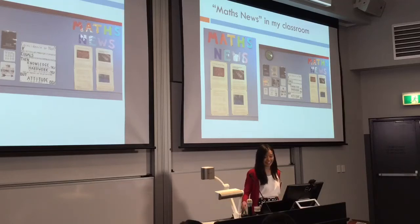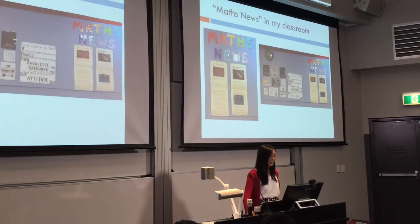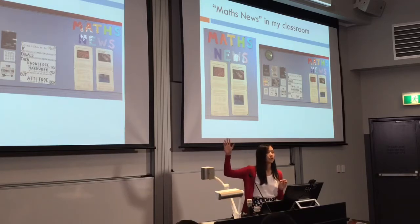So my one's just thinking about seeing maths beyond the classroom. I'm a science maths trained teacher, so last year I was inspired by one of the other science teachers who always had this news corner about what's going on in terms of science, so I thought I would bring that across to my maths room.